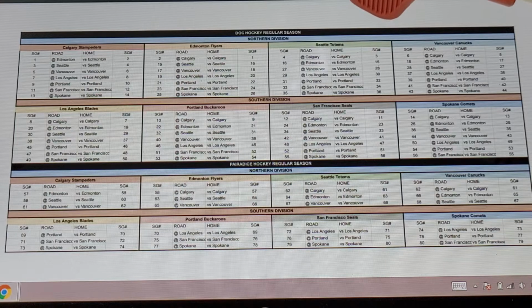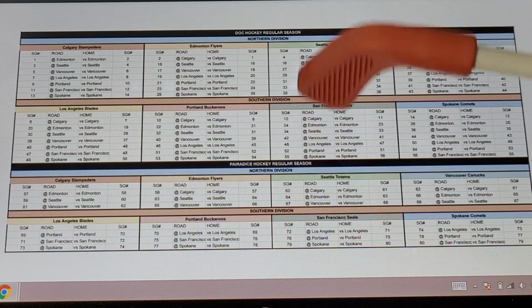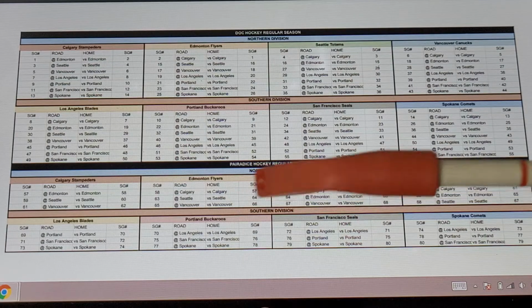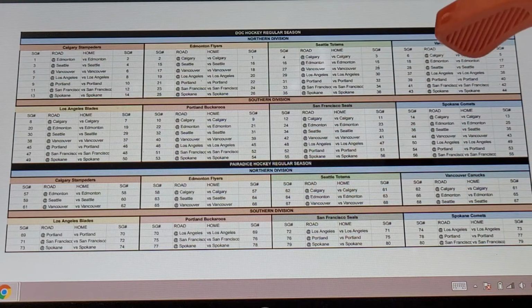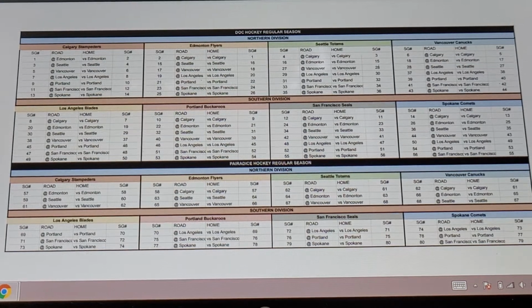I have here the dock hockey portion of it, the regular season. 56 of 80 regular season games will be played with dock hockey, and then 24 of 80 regular season games will be played with paradise hockey. Hope that all adds up. Yes, it does. Wow, I'm not even going to edit that out.